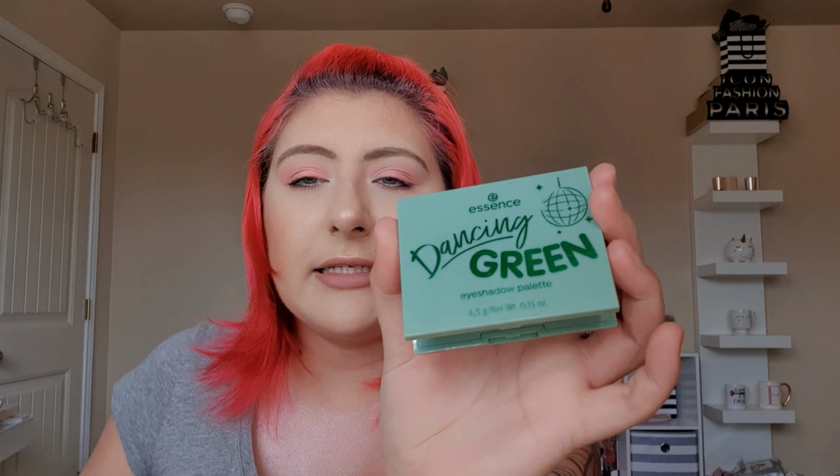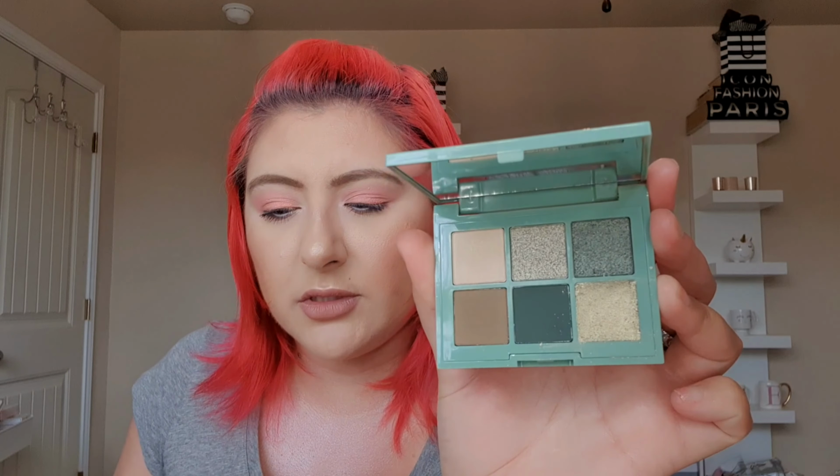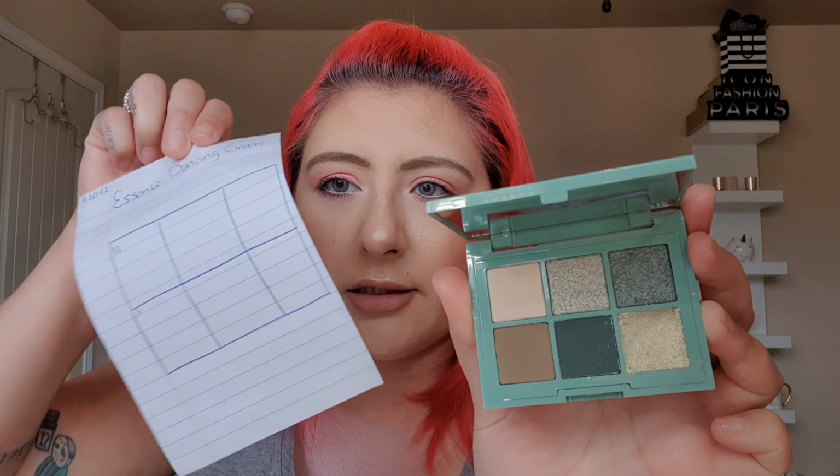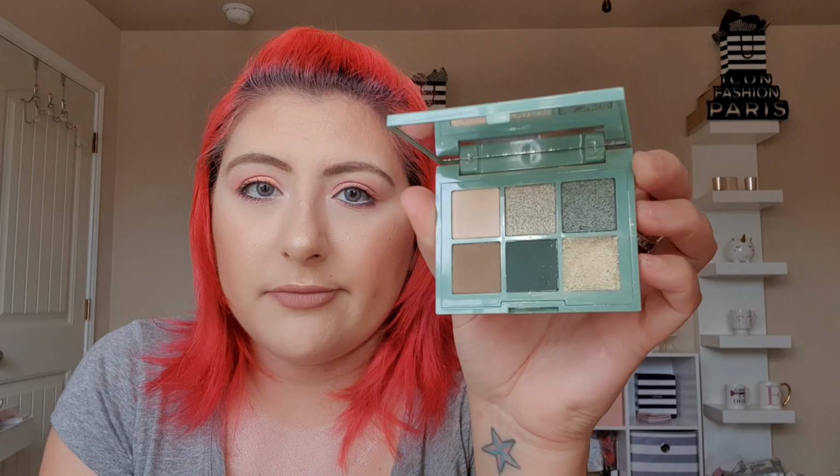Next is my Essence Dancing Green little 6-panner eyeshadow palette. I only use this 3 times and I did draw a little mock-up. I've used this one twice and this one once. So my goal is to hit pan on any shade. Any shade, hit the pan. So I do have a little drawing.